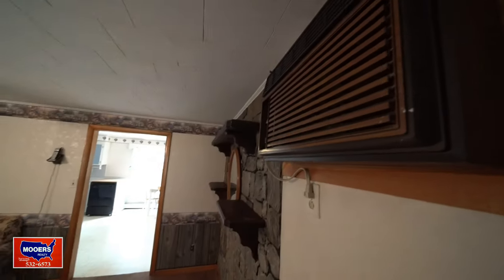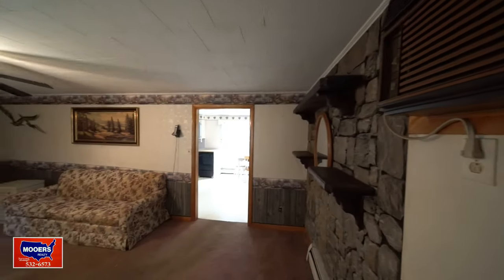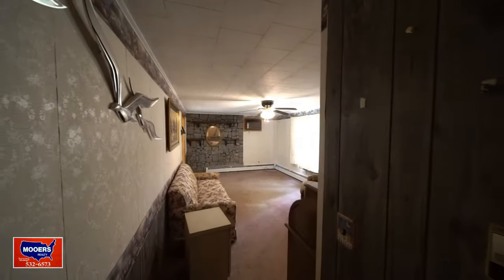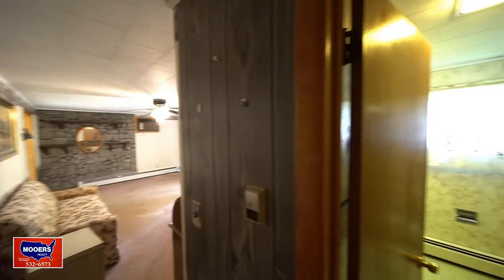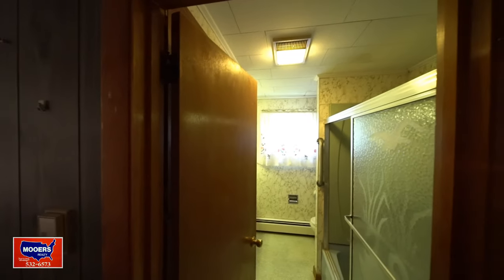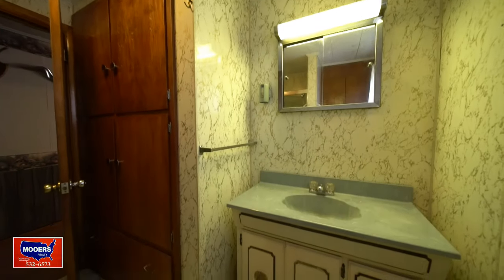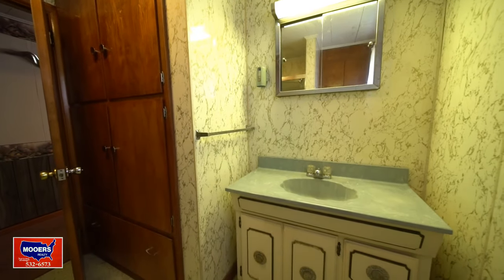Built-in air conditioners. It has a garage in the basement. As you head down the hall in this long ranch, the bathroom is your first left-hand turn. The walls are basically Marlite for easy cleaning. There's a lot of built-in cabinetry.